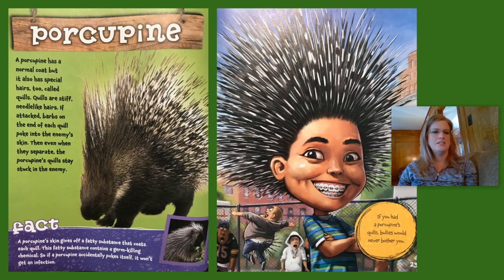A porcupine has a normal coat, but it also has special hairs called quills. Quills are stiff, needle-like hairs. If attacked, barbs on the end of each quill poke into the enemy's skin. Then, even when they separate, the porcupine's quills stay stuck in the enemy. Fact: a porcupine's skin gives off a fatty substance that coats each quill. This fatty substance contains a germ-killing chemical, so if a porcupine accidentally pokes itself, it won't get an infection.